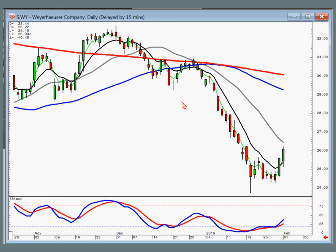Weyerhaeuser, you can be buying this one. It's just not a very exciting stock because of its institutional trading. But I would also suspect it could come back up and test the 50, which was the last little support level.